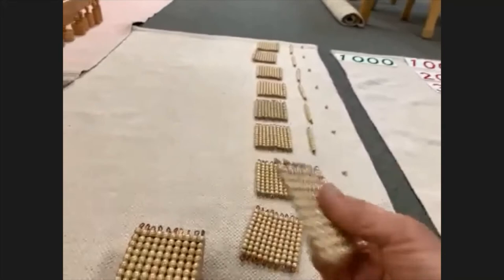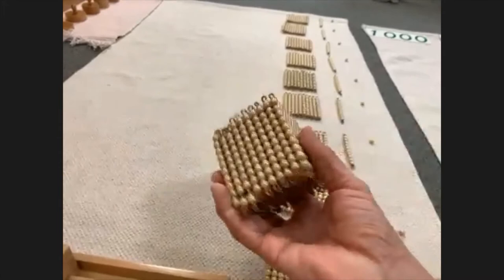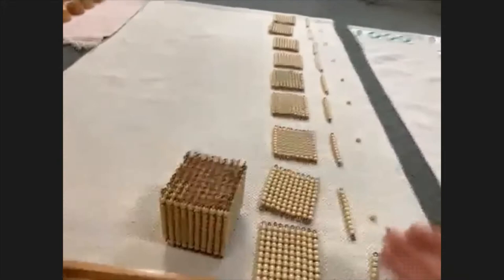It's 10 times those 10s. And 10 of these 100s builds this very big, heavy, important cube. We call that 1,000. So you can see it's so sensorial and it's language. The names of these categories.